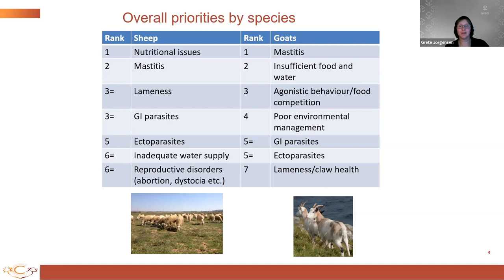So if we just focused on the goats, one could summarize the welfare indicators into three key areas, like mastitis, insufficient food and water due to agonistic behavior or illness, and indicators demonstrating the quality of the housing and environment, including bedding.